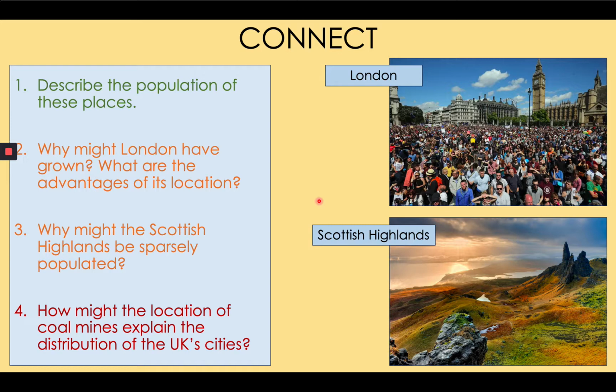Okay, in this lesson we're going to answer 2 questions. Number 1, where are the UK's cities located? And number 2, why are they located there? What caused them to grow? Let's go.